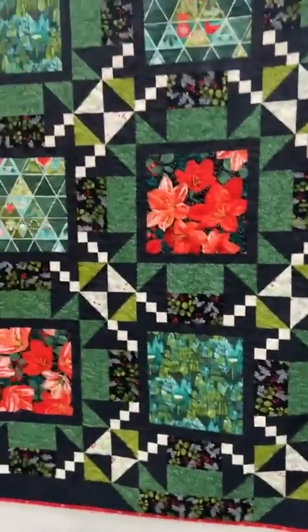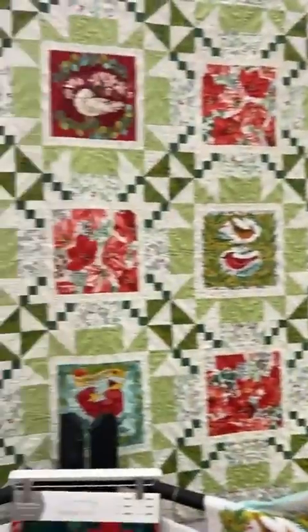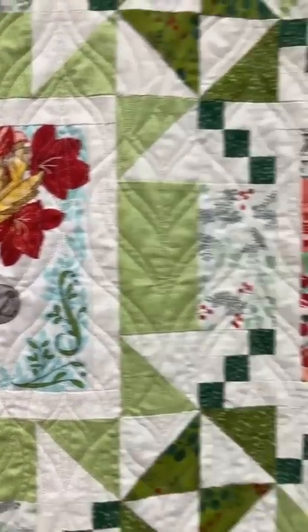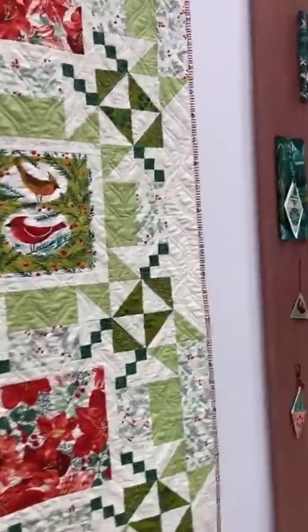And then she's got these 2 quilts. There's a dark colorway and a light colorway, incorporating those panels right there. And lots of fun projects.